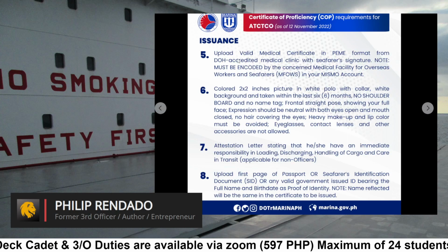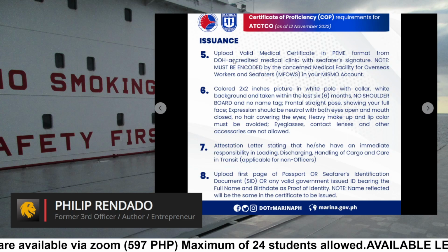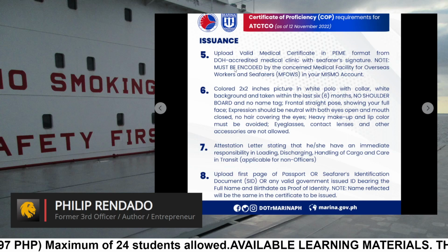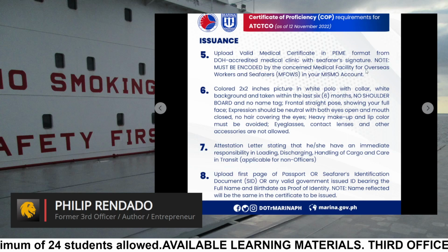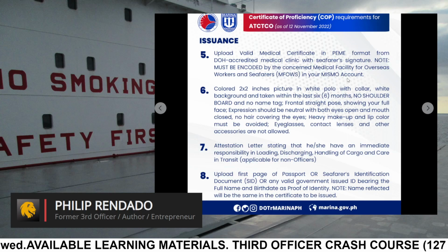Number 5, upload valid medical certificate in PEME format from DOH accredited medical clinic with seafarer signature. Note, must be encoded by the concerned medical facility for overseas workers and seafarers, MFOWS, in your MISMO account.